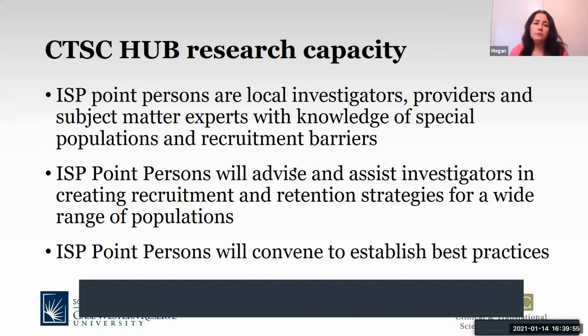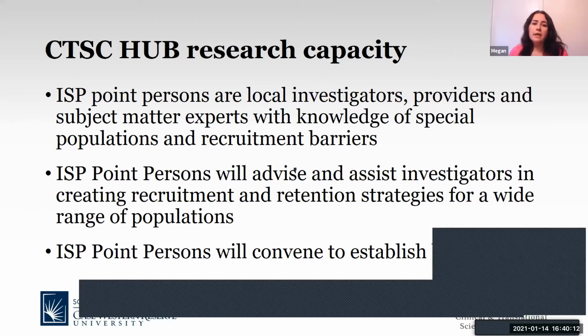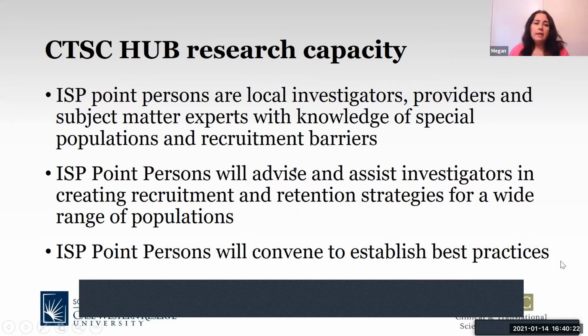So what we're hoping with this group here is that we're looking for providers, and you don't even necessarily have to be involved in research. We would like it if you were research folks too, but just the subject matter experts on your particular special population, like Charlotte described. And what are the ways that we can get to those populations in a culturally appropriate way, in a sensitive way, in a way that is positive for both ends? So that's what we're here today to hopefully help discuss and have a really good discussion on.